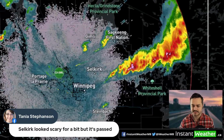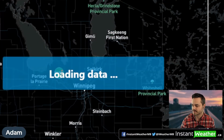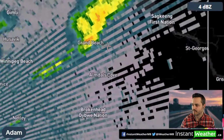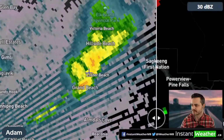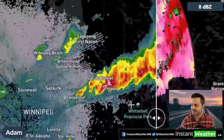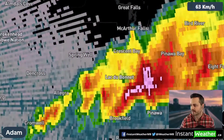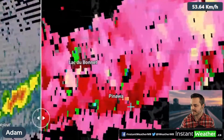Tanya says, Selkirk looked scary for a bit, but it passed. Yeah, thankfully it was missed as well. These storms are intense, but they're tracking to the east and they'll eventually track into northwestern Ontario. Thankfully, the one over the water, heading towards Grand Beach, seems to be really dying off, which is really good news. That was the main storm we decided to go live with because it was looking really intense. Not to mention this dangerous cluster of storms that continues to track out towards northwestern Ontario. So that is the main issue right now.